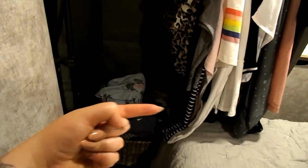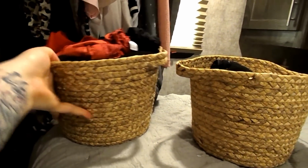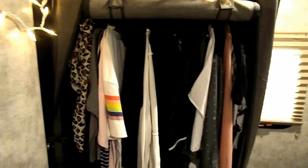And then right over here, in this corner, is all of my pants that are folded there. And then down here are little baskets. These are all my bras and sports bras. And then in this basket, I have socks and underwear. So these two little baskets carry all of that, and they go tucked down below in here. That is my closet in our bedroom.